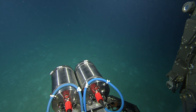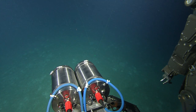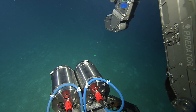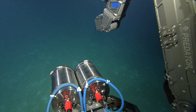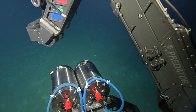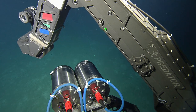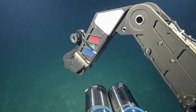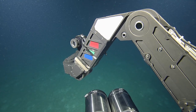Robert and Human, help me out with this one. Is there a heave compensator on Atlanta's tether or umbilical? We don't have a heave compensated winch set up. It's a two-body system with a neutrally buoyant tether between them, and that's how we decouple the ship motion.